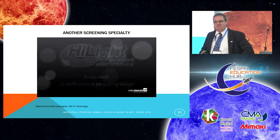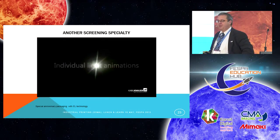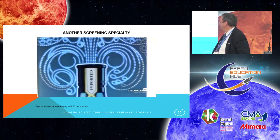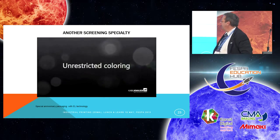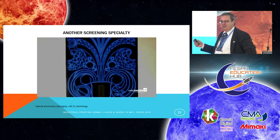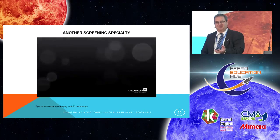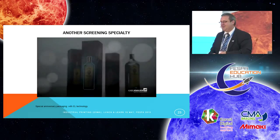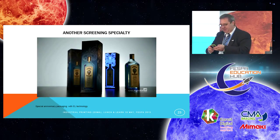It's not magic, but it's EL technology is a couple of layers screen printed on top of each other. You put a voltage on it and you get light. And this is with a 6-step animation. And it was a very popular gadget to get. It had batteries in the package below and a sensor. When you lift it, it started to show the lights. Again, a gimmick for special packaging.